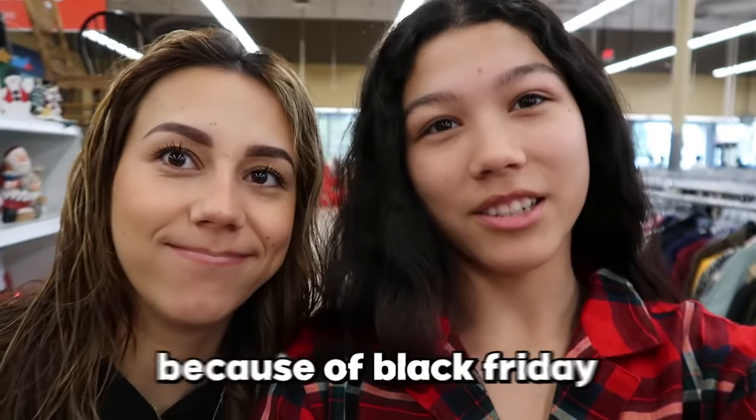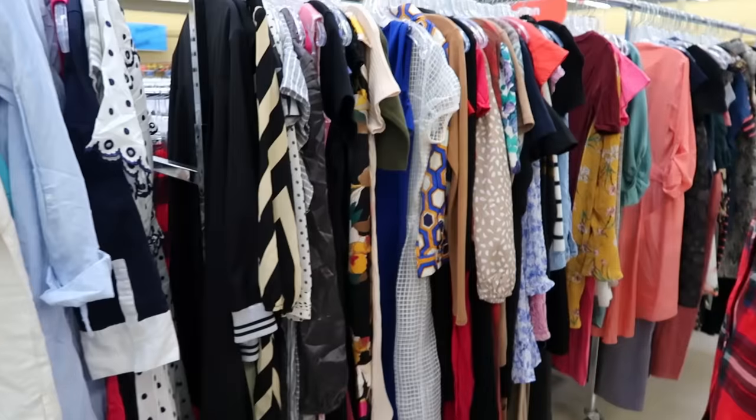Okay, so tomorrow I go roller skating every Saturday. It's themed sometimes, and tomorrow is the 50s, so I need like a super old dress. So we're gonna find that. And it's packed because of Black Friday. Yay. So we found her size.